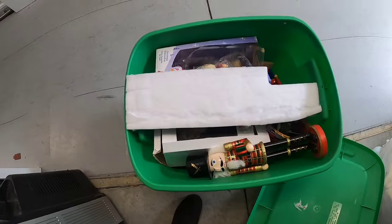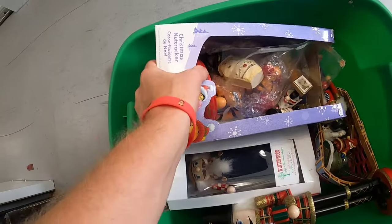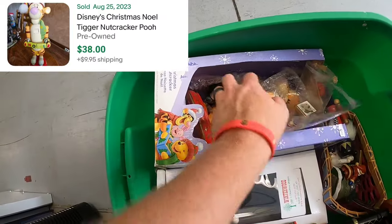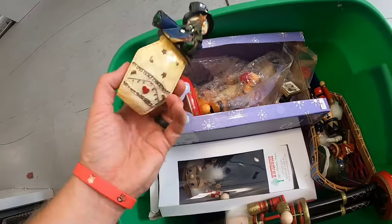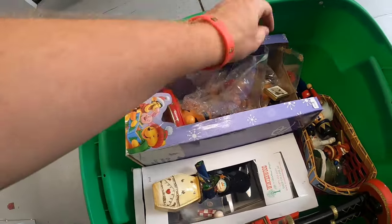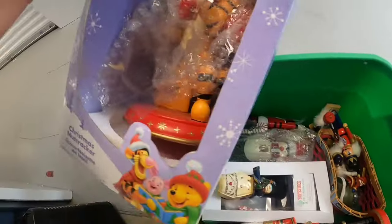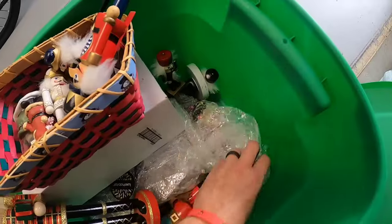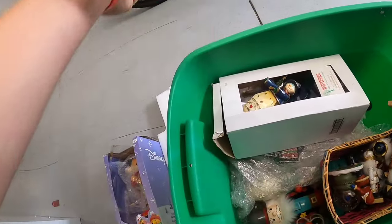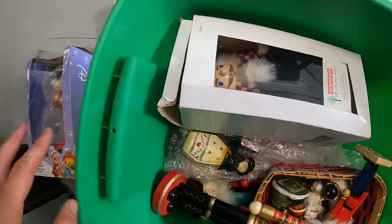All right, so in the first tote, hey, Christmas Nutcracker Tigger. Oh, that's cool. That's really cool, but there's other stuff in here. Snowman, there's other Nutcrackers. It's actually really cool. First box. Let's see if I can get it out of here. Yeah, that's really cool. Brittany has really started to love these things. And some of these could be worth money. I don't know how old they are, but I'll definitely look these up.